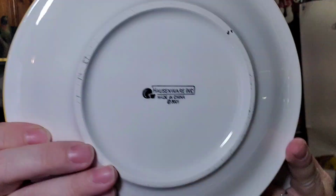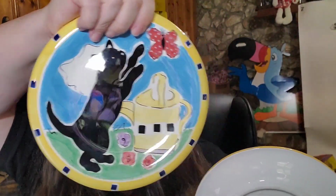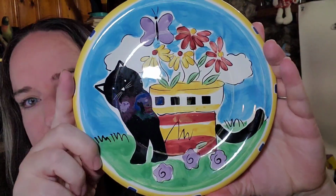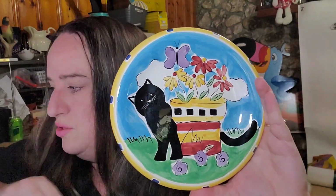These are Hosenware, which actually sells pretty decent. These are from 2001. So there is the kitty with the butterfly. And then there's also the kitty with the flower pot. So this buyer paid $17.98 for the 2 plates, and plus shipping, she's $39.46 all in. That is after I gave a shipping discount. She is in California, so shipping is going to be a little bit more.